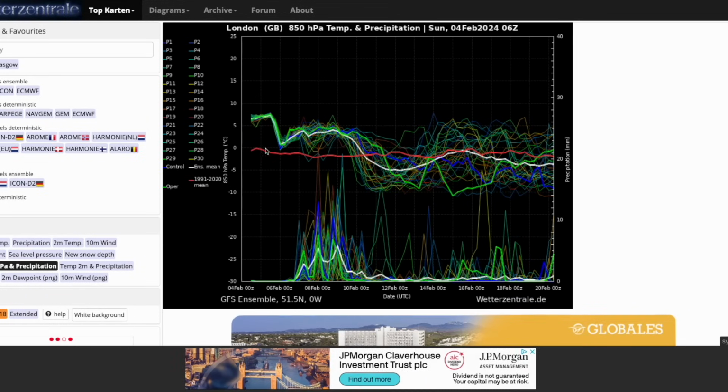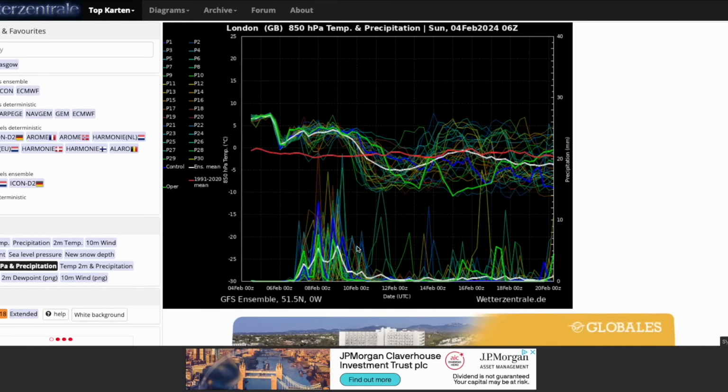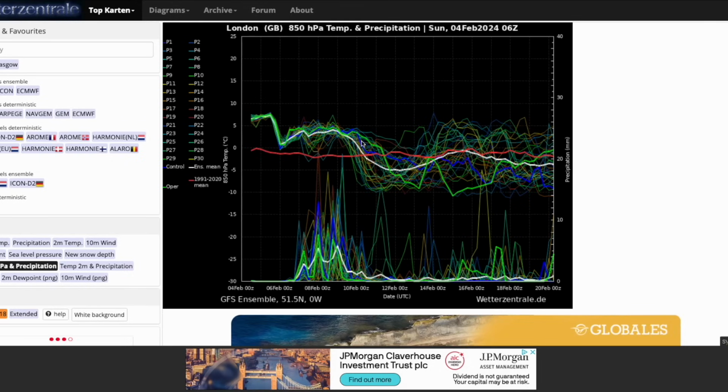You can see the next week looking pretty mild. When most of that precipitation moves in through Wednesday, Thursday, Friday, initially with that weather front clearing, and then the next low approaching, it's mostly rain for London here. Big temperature drop-off is around the weekend, Sunday, Monday next week.